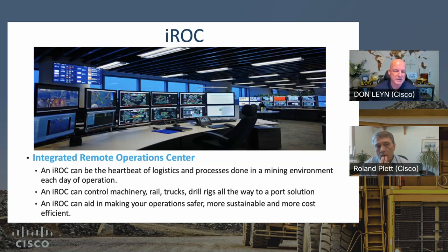You choose a site and you say, this is where I want to have my iROC. And if you have little to poor communications, that's going to really limit what you can do with the integration portion of it, because you can only handle so much based on the communications capabilities of that site.